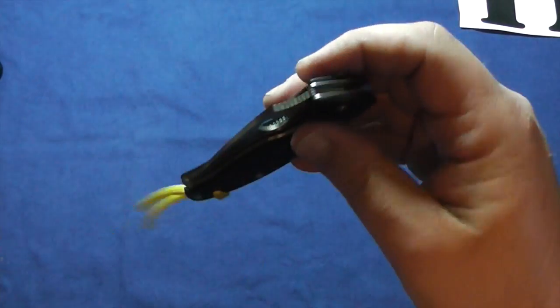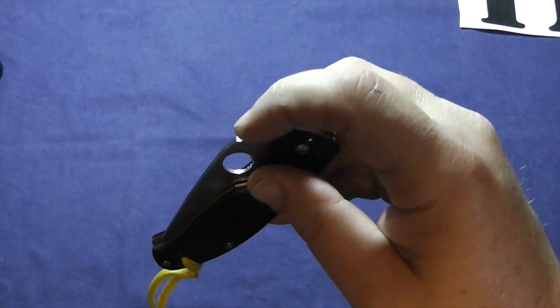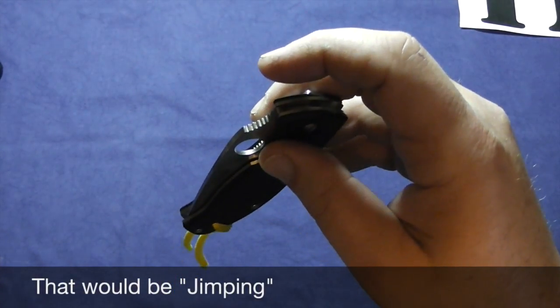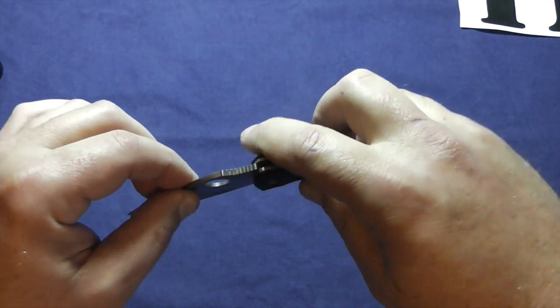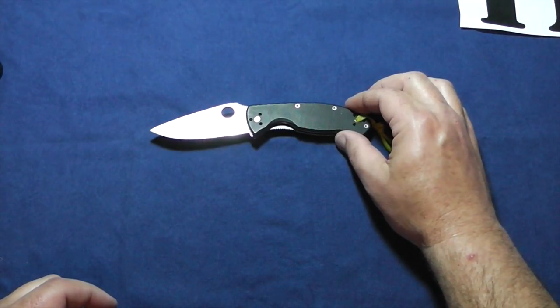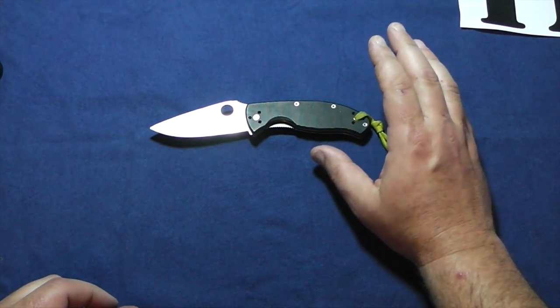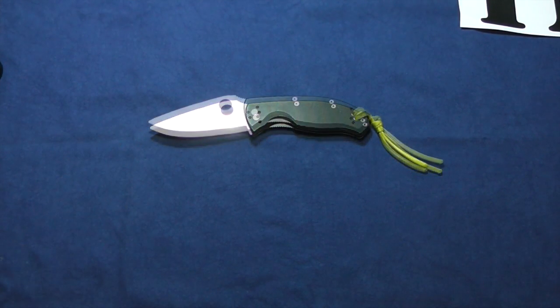The only other complaint I have is the chimping is a little bit aggressive. Because of the way I carry it, it tends to rip up my hand going in and out of my pocket a lot, especially during the winter time with gloves, so I don't carry a whole lot in my right hand pocket. So that's my EDC knife.